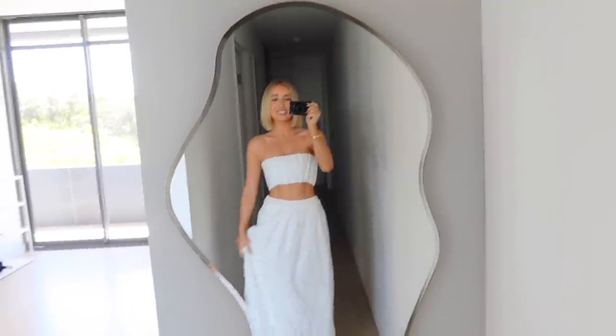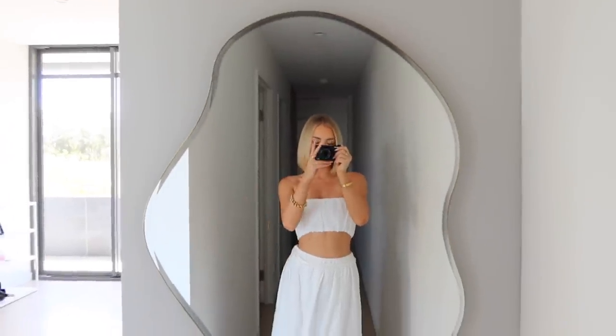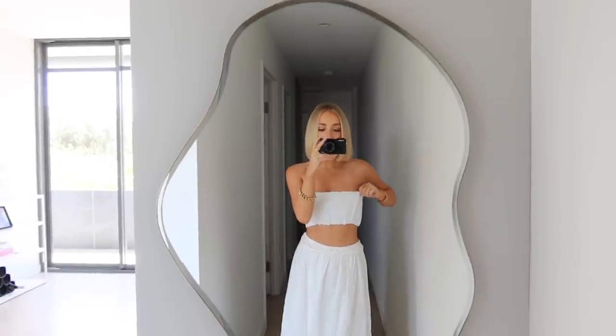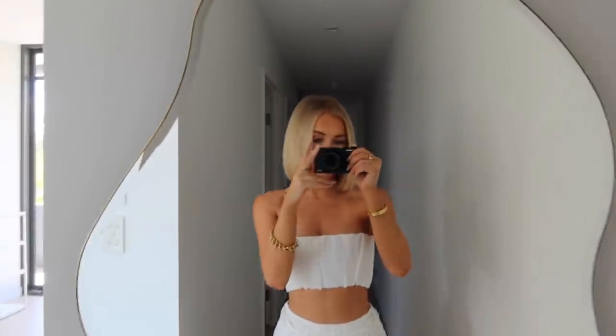It is quite long and I keep tripping over myself, but it's this two-piece set from So The Label. If you guys have kept up with my vlogs during lockdown, you might remember me getting this. I got it ages ago and I've been dying to wear it out. So I thought Mimi's was the perfect place to wear this. Very dressed up.